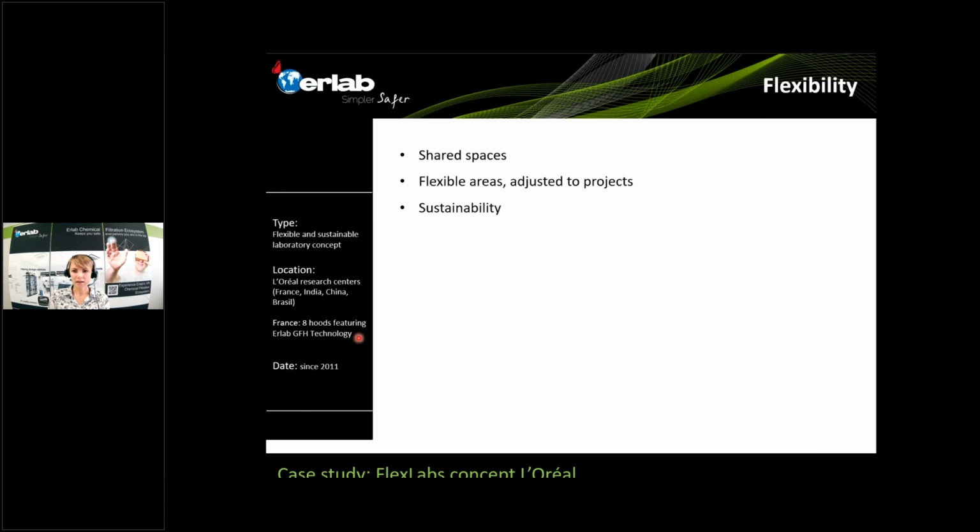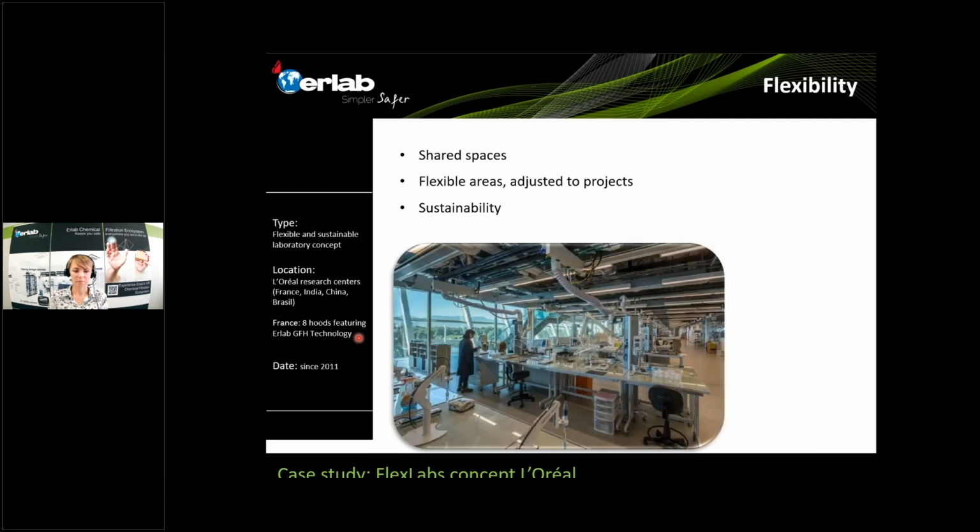What L'Oréal aims to do is adapt the layout of a laboratory to the project that is taking place at the moment in the laboratory in just one day. So it is possible to change entirely the layout of the laboratory in just one day to give the researchers the equipment they need and when they need it. This is cheap, it is flexible, and also it is sustainable.